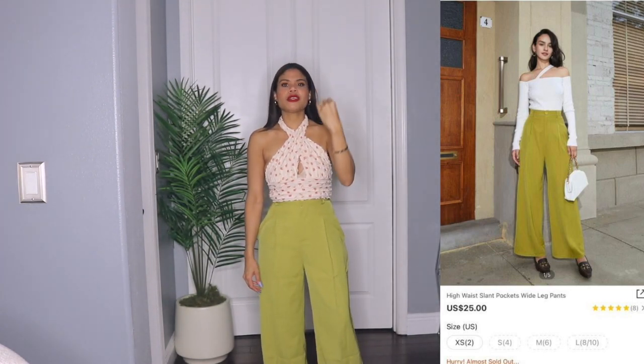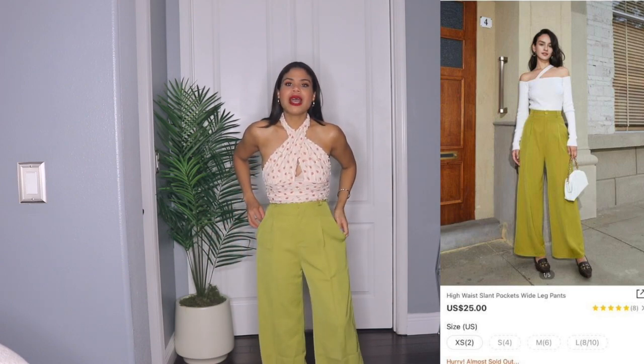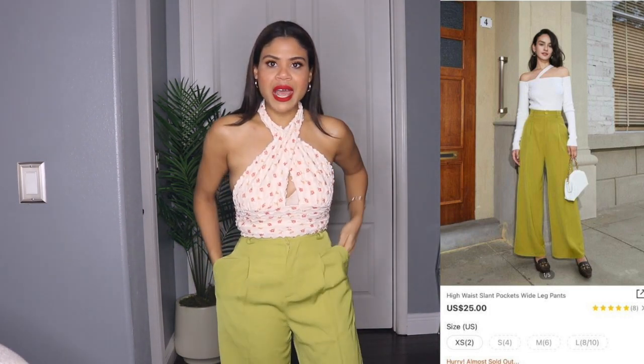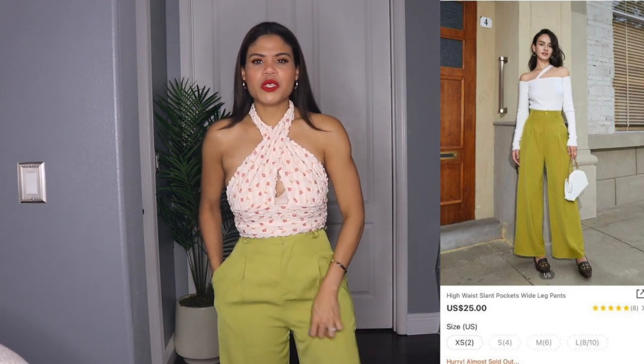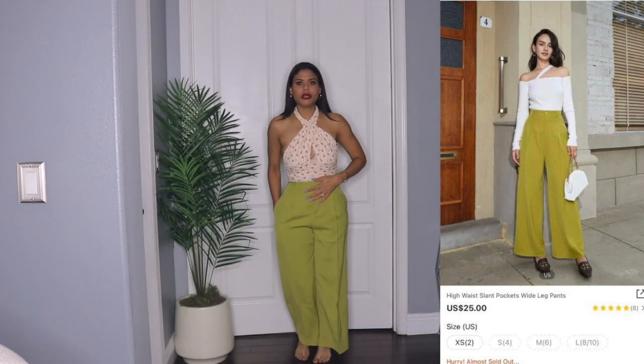Now, these pants, like I said before, I'm obsessed with these pants. I love this color. This is screaming summer to me. I love the way it fits me. I love this fabric. It is so nice. You can tell these pants have good quality. I love these pants. Really, really nice.